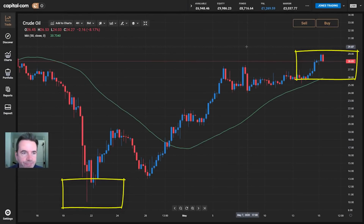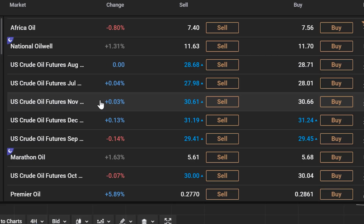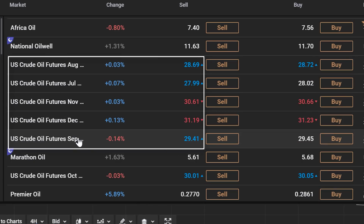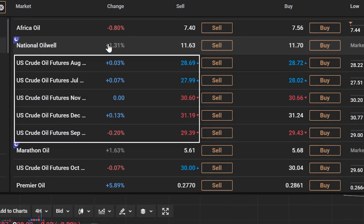So a strong recovery. Just to show some recently added markets, we've added US crude oil futures. So you can trade various West Texas futures contracts now with us, as well as the cash price. And of course, the cash price for Brent crude and futures for Brent crude.